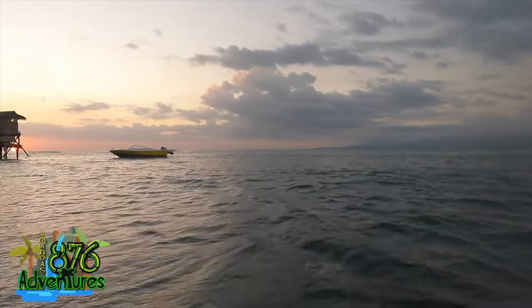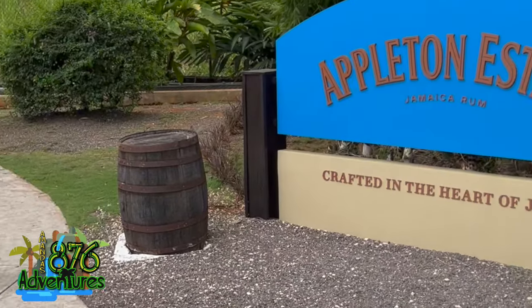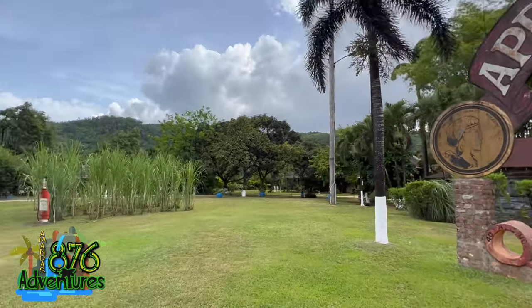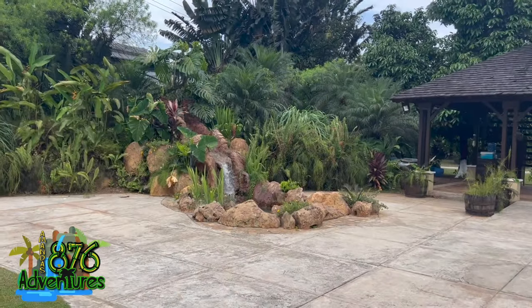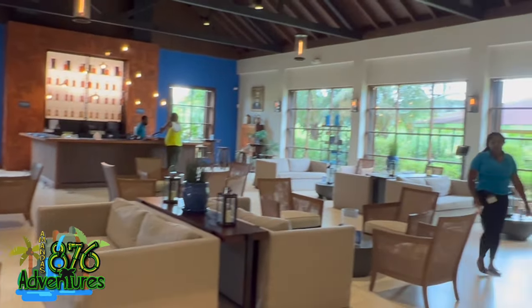And this is all the places that we went. But I'm also giving you guys some bonus content, which is the Appleton Rum Estate. People always reach out to me and say they want to do a rum tour. Well, the real authentic rum tour is located in Siloah, St. Elizabeth. When you enter, the place is so beautiful, very, very clean.